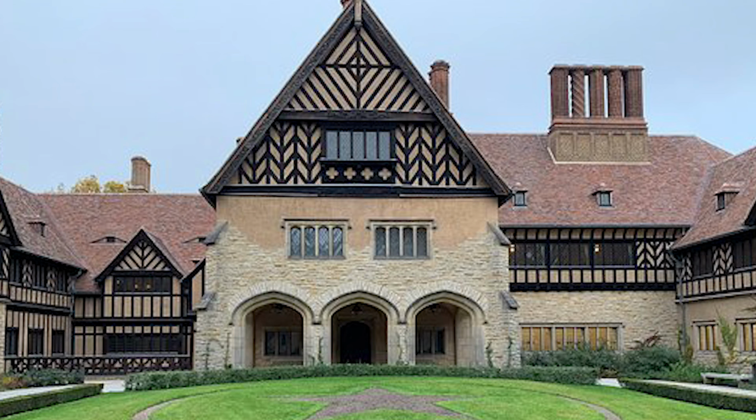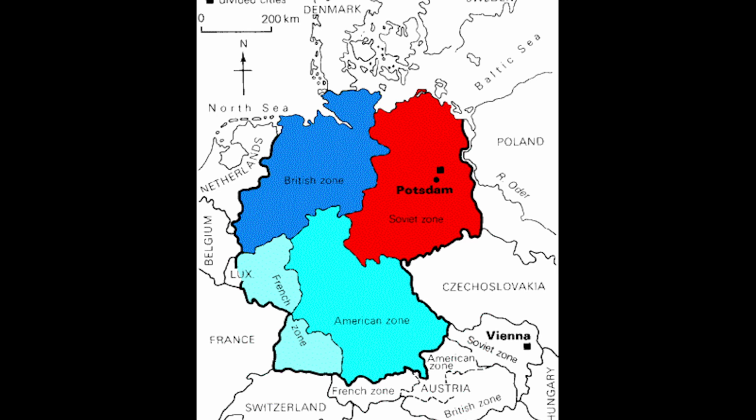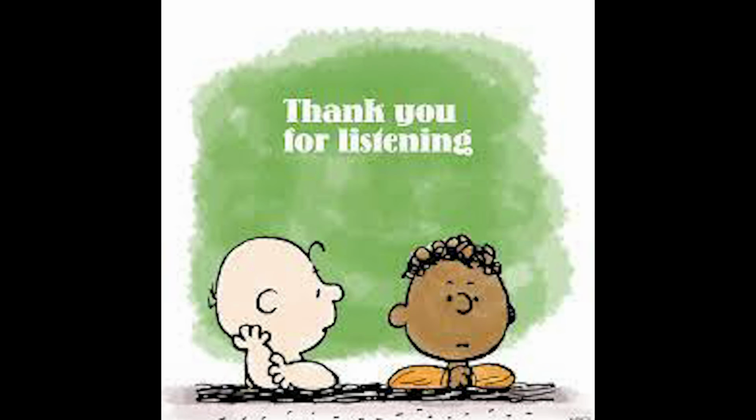France, angry it was not invited to the Potsdam Conference, refused to recognize any obligations from the agreement. Around this time, the Allied Control Council was also established. Its goal was to establish Allied authority over Germany.